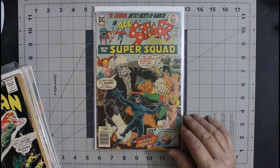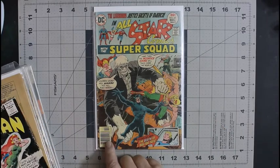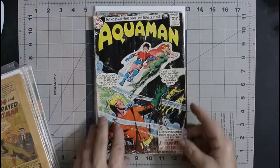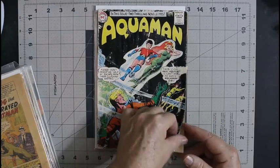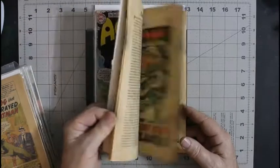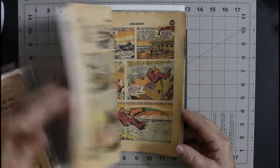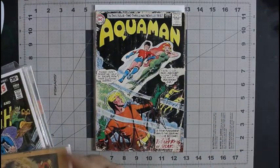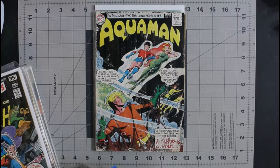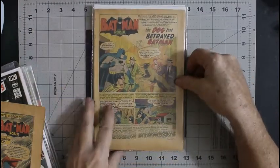All-Star Comics, number 63, with the Super Squad. The barcode tells me that this was published after 1976, because that's when they started putting barcodes on comics. There's a copy of Aquaman that's pretty badly water damaged, which is somewhat appropriate. Number 14 from 1964. It's really in not that bad a shape, except for those first couple of pages. There's two comics in here. I'm going to pull one of them out. This is a coverless copy of Batman number 131 from 1960.